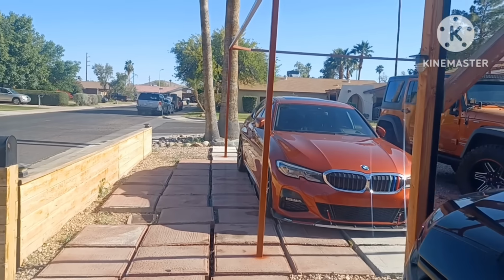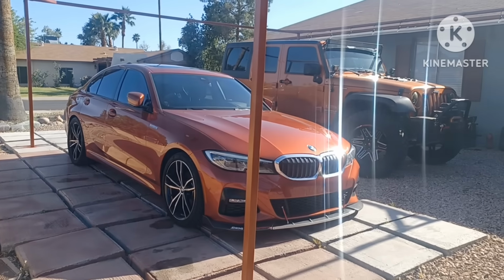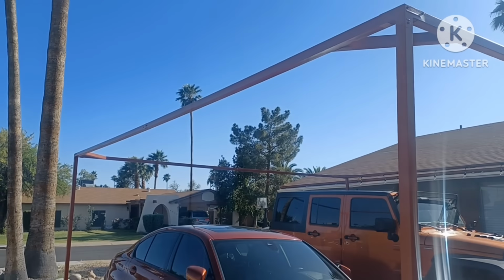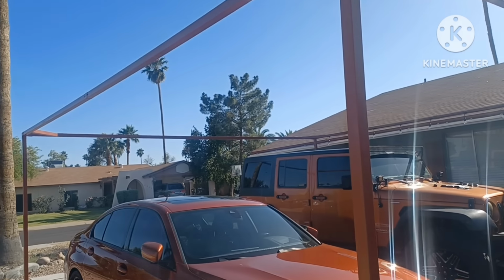All right, that's enough work for today. I got everything up. Looks pretty cool. I got all my corner brackets. Everything's painted. That's the color it's going to be right there. That's what I was telling you about that color. So this is the whole frame. I got four more brackets to put on, and then I put the roof on.